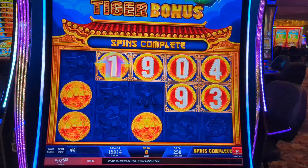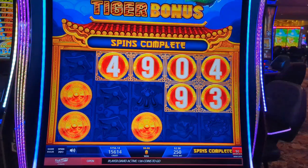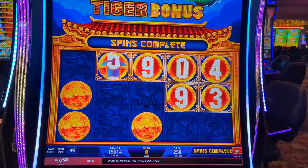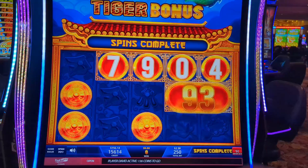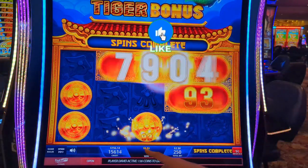So but that's going to be 2904, 3904. Keep going. Oh, I love it. Oh, keep going. There we go. 7904 just for that one, the 93 cents, and then these are going to be something too?